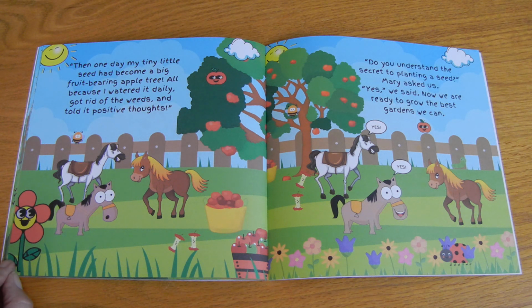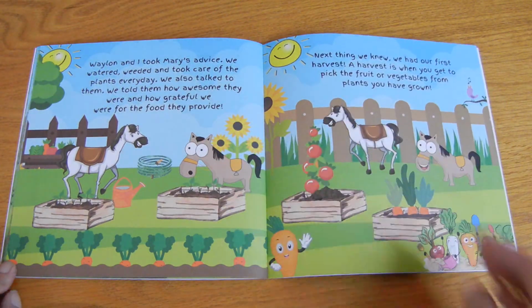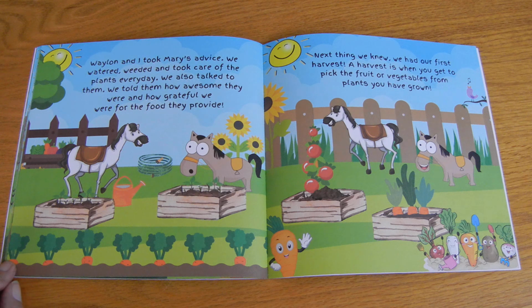Do you understand the secret to planting a seed? Mary asked us. Yes, we said. Now we are ready to grow the best gardens we can. Waylon and I took Mary's advice. We watered, weeded, and took care of the plants every day. We also talked to them. We told them how awesome they were and how grateful we were for the food they provide. Next thing we knew, we had our first harvest. A harvest is when you get to pick the fruits or vegetables from plants you have grown.